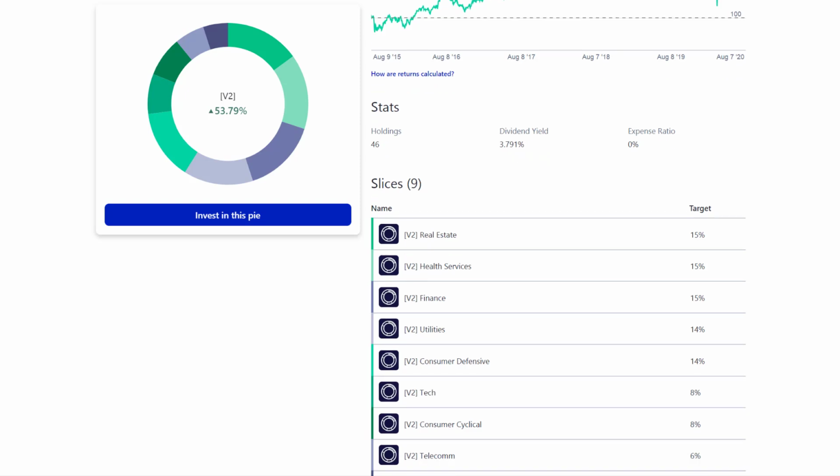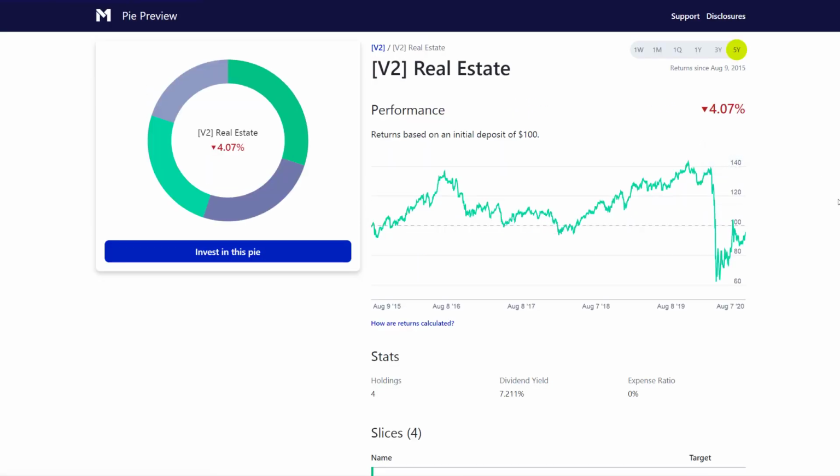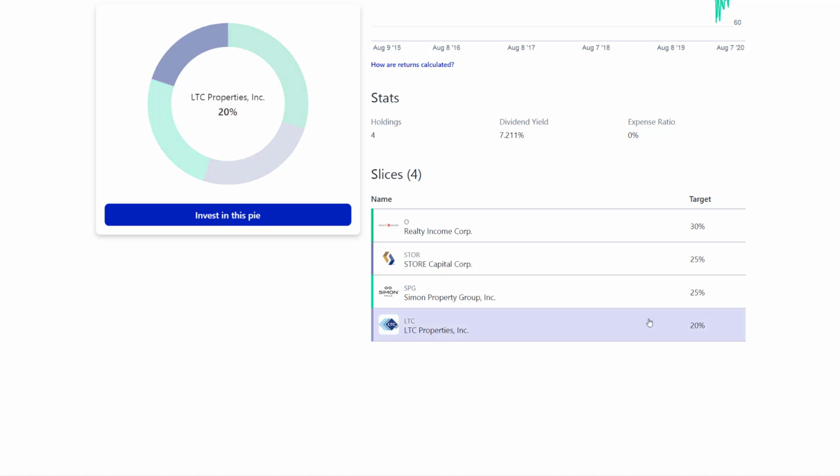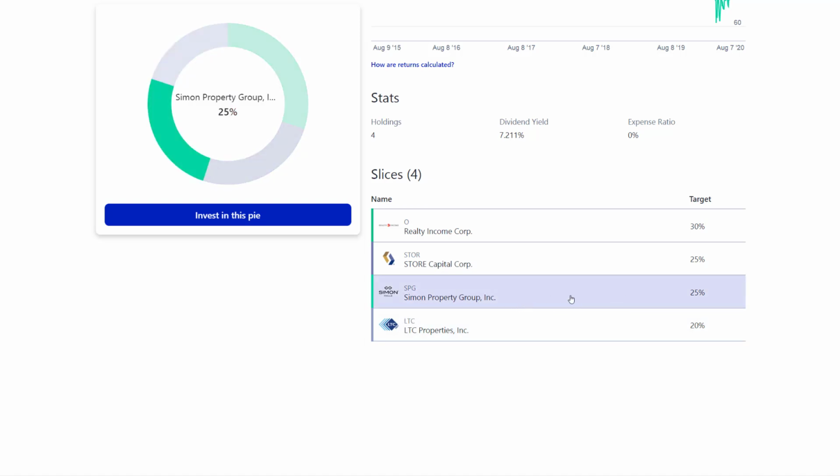So you have real estate here at 15%. Let's see what you have in real estate. You have Realty Income, Store, Simon. Okay, so you have a lot of exposure to retail. I think 80% is in retail. My first suggestion here is to broaden your exposure to real estate.